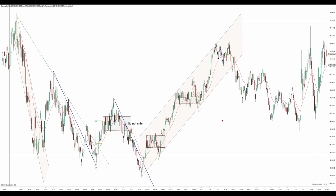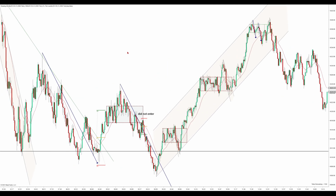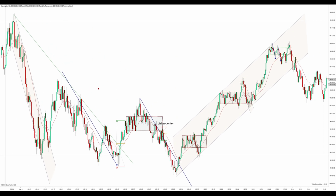Hey y'all, so I'm going to be going over August 3rd. I didn't get to make a video that day. Anyway, I had the overnight high up here and the overnight lows down here. I started trading at 8 Central Time, which is around this area right here. So we had these two legs down.